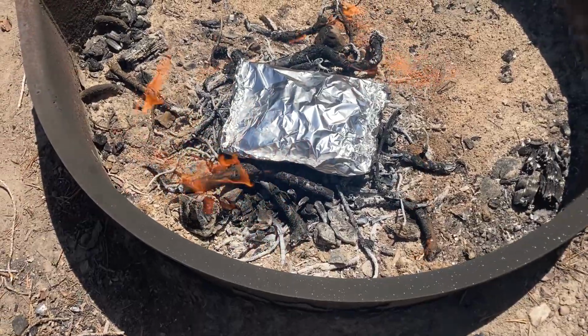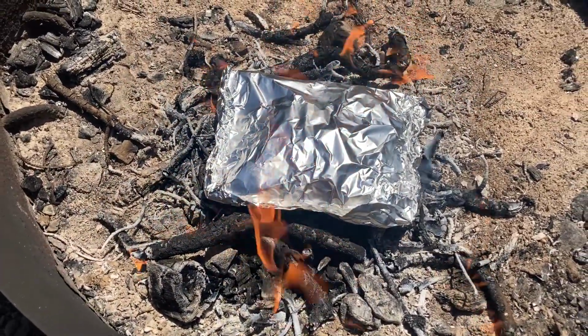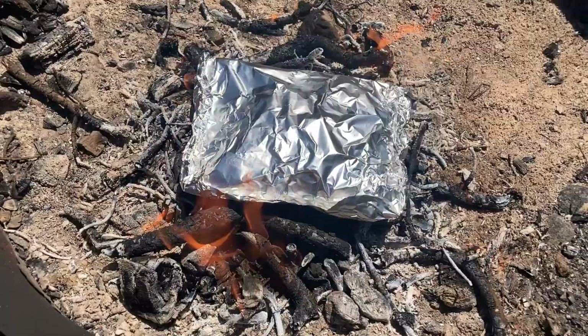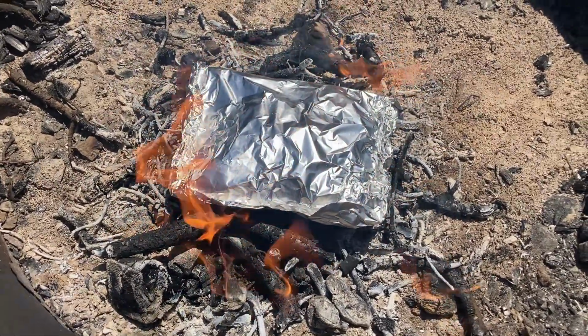You can see that I've got this on coals. It might be burning a little bit on the sticks, but it's not mostly fire, it's mostly coals. I'm going to cook it 11 minutes on one side and 11 or 12 minutes on this other side. And then it will be done.